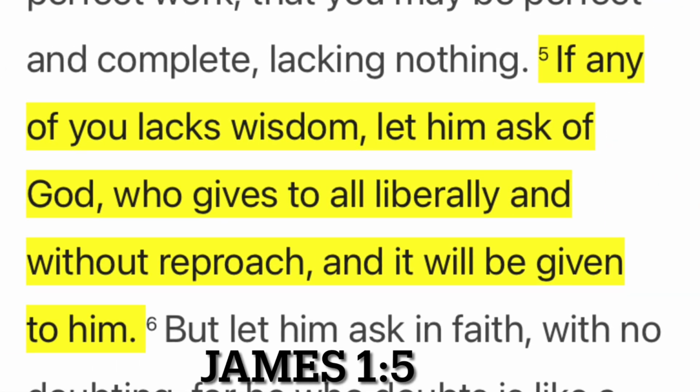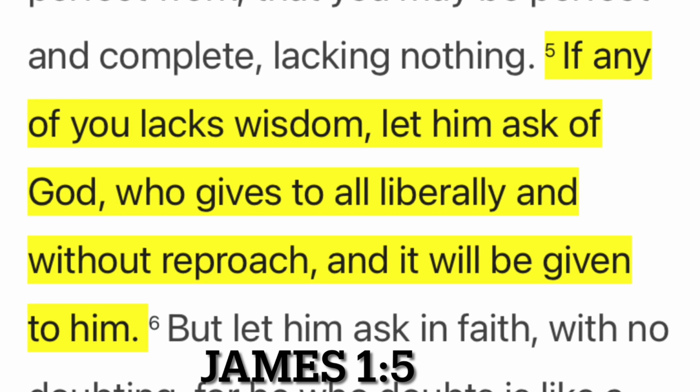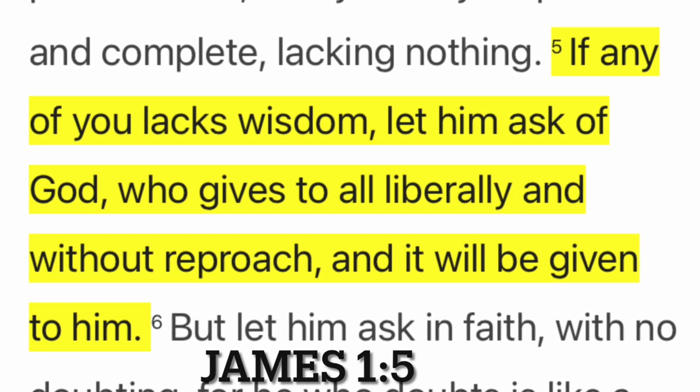All right, guys, so that's going to be how to choose the best protein for you to help you build muscle. And before we get out of here, I want to give you guys this verse. And this verse is James 1:5, which says, "If any of you lacks wisdom, let him ask of God, who gives to all liberally and without reproach, and it will be given to him."